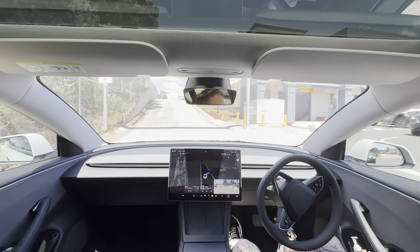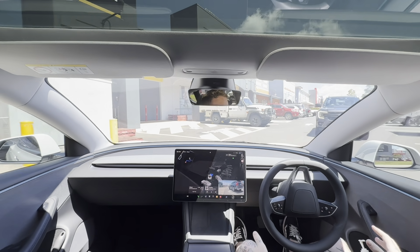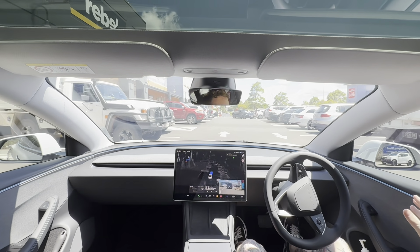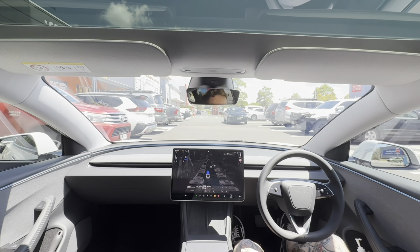A little late on the indicating, but that's okay. These entrances and exits are quite narrow, but it's pulling through perfectly. We've got some pedestrians here and cars pulling in and out.